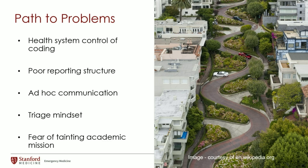Well, one thing was that the health system had control of our coding and billing process. And that is not uncommon, speaking to a lot of our colleagues, right? It's not controlled at the department level. We had a coding company that was emergency medicine focused a long time ago. The health system decided they were going to take the coding on internally. They did that, unsuccessfully. And then they switched coding companies, to an external coding company of their choice, not our choice.